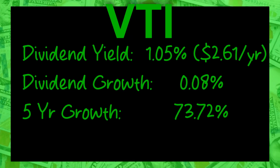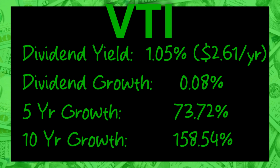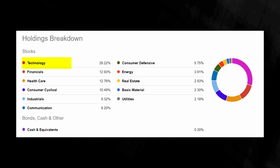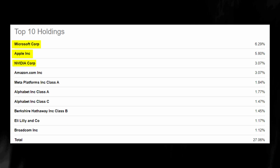However, what is something to brag about is its overall share price history. Over the past 5 years, it has a growth history of 73.72%, and over the past 10 years, its share price has grown over 150%. And that definitely has a lot to do with the top positions that this Vanguard ETF invests into, starting with technology being its biggest sector at over 29%, holding some stocks such as Apple, Microsoft, and Nvidia.